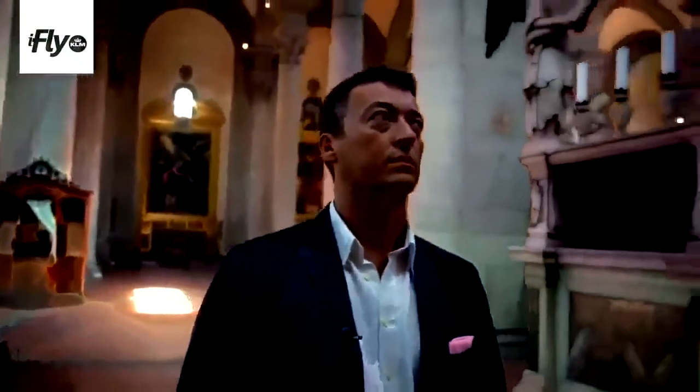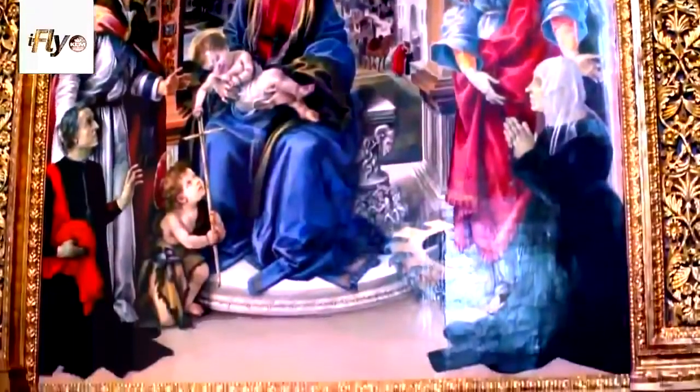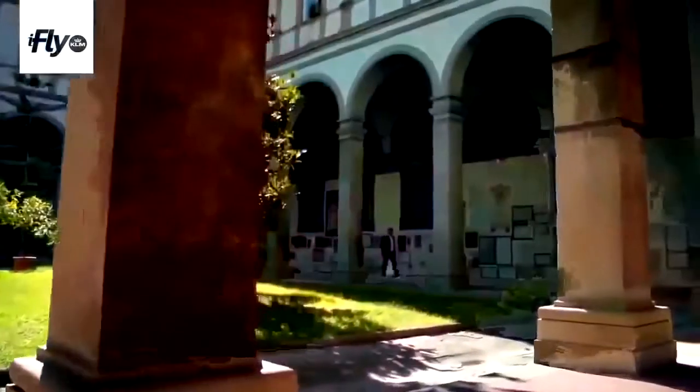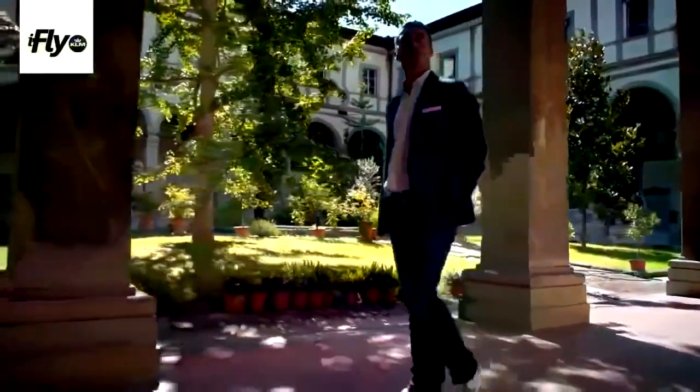We are here in front of the Pala Nerli by Filippino Lippi. In general, you find this kind of painting, this kind of masterpiece, in museums more than in churches. But here we're lucky, we have in Santo Spirito the possibility to see a painting like that. We can enjoy the beauty and be inspired by it. Everybody can come to Santo Spirito. It's a church in Italy, all the churches are open to the public. They can come and visit and enjoy the masterpieces.